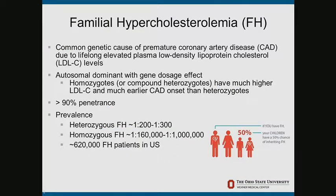So the condition I'm going to be focusing on today is called familial hypercholesterolemia, or FH. And I'm very passionate about this condition because it's severely underdiagnosed. We do see very severe early presentations of heart disease in many of these patients that can completely be prevented. So this is very important to identify and diagnose.